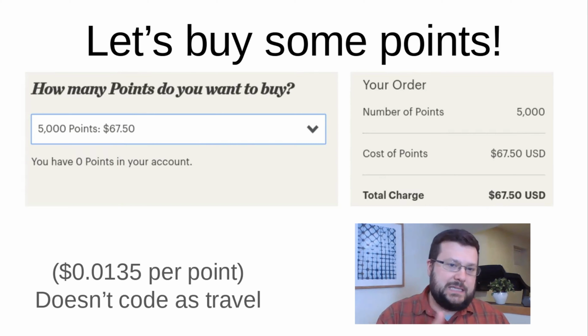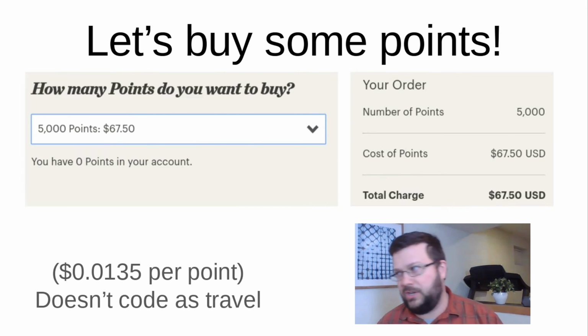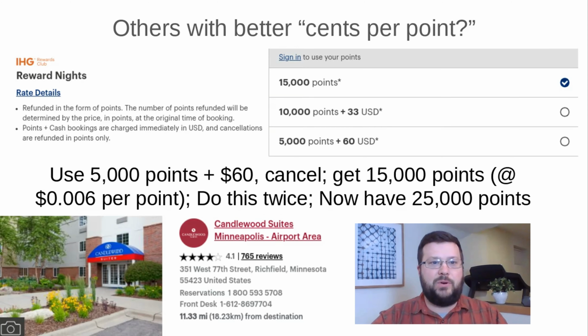That will cost you $67.50. Now, if this was all you were doing by yourself, that's a horrible redemption, because you're spending 1.35 cents per point for something that has a value of, at best, around 0.7 of a cent per point. By the way, when you make this purchase, you're not actually buying it from IHG directly. It's from an affiliate website. It might be Points.com or someone else. But anyway, I saw several data points online. This doesn't code as travel. So if you think you're going to get 3x on your Chase Sapphire Reserve, whatever your favorite credit card is, you won't. So get out your Citi Double Cash or your Amex Blue Business credit card, whatever your favorite general spending credit card is.